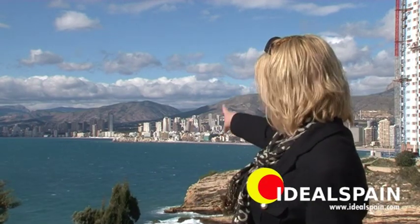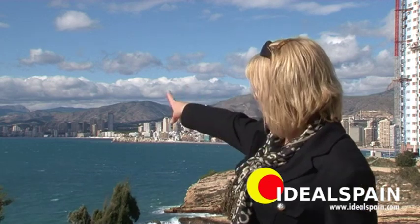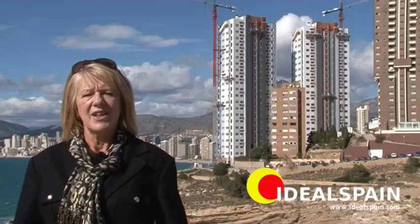Welcome to Benidorm. It's famous for its skyline. And they have two bays. One is the Levante, and over there, further away, is the Poniente. They're still building.